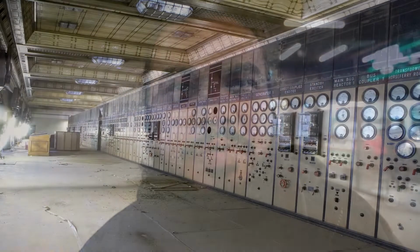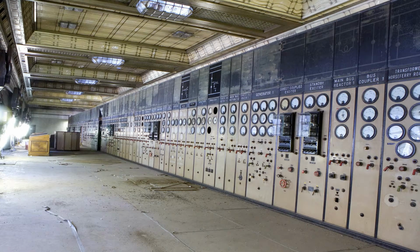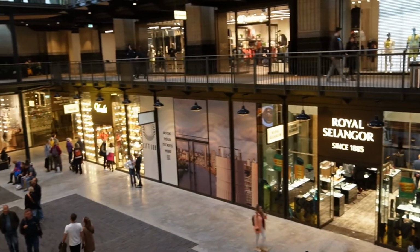Just walking around Battersea Power Station, it just kind of gives me goosebumps, honestly. Why? Because to think back to what it was before, a massive power station with all the machinery and so much history behind it. Now it looks so extravagant with all the shops and designer outlets. It just doesn't feel real.